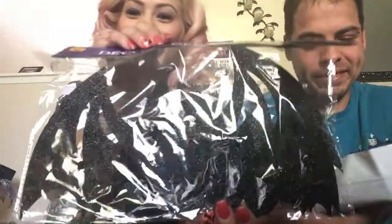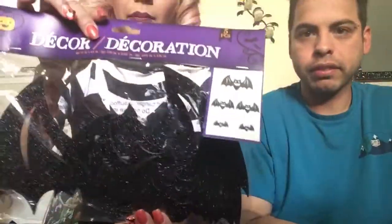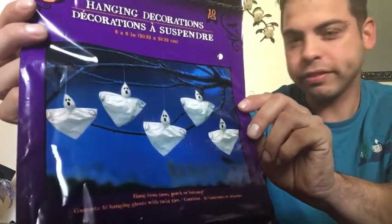And then I had to get some more of these I had bought last year. I don't know if you can see some bats. Glittery, different bats, sizes. Of course. This is another one of those outdoor ones that were just hanging in there. Ghosts. Love it.